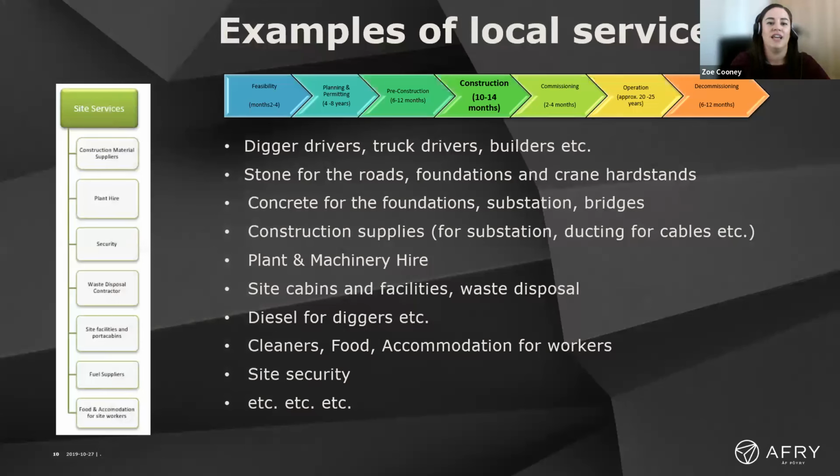Local services then that I referenced previously. So most wind farms or most developments try and support locally as much as possible. It also obviously benefits the community, but it can have a cost impact on the project. If you're only transporting materials and concrete from a near quarry or near material plant, then it's obviously going to cost less for the transport. So digger drivers, truck drivers, builders, any sort of labour that can be sourced locally, that's the preference.